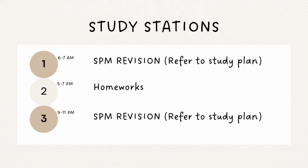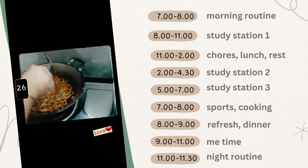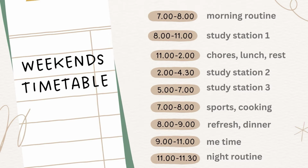Now let's move to the weekends. I'll wake up a bit late in comparison to the weekdays. I'll wake up at 7, and 7 to 8 I'll do my morning routine, same meditation and a little bit of stretch. And also, I forgot to mention just now, breakfast is also during the morning routine. 8 to 11 is study station 1. 11 to 12 I do my house chores, refresh and lunch.